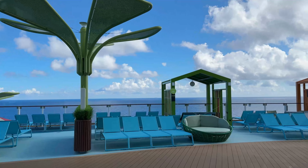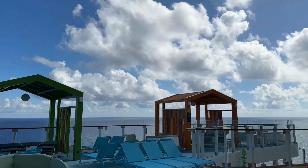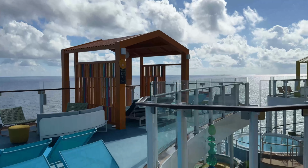If you're looking for extra comforts, Chill Island has shaded day beds and cabanas you can reserve. These are perfect if you want a little more privacy while still being close to the action.